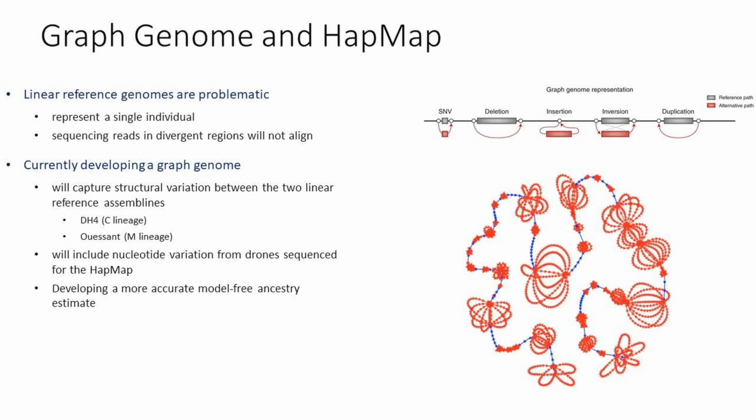And the other thing that David has been working on is something called a graph genome, which he's getting very excited about. When we line up sequencing, which is short read sequencing, short reads are about 100 to 150 bases. There are problems when we line them up, because usually they're lined up to a reference genome, which is usually based on one queen bee. You get problems because if you're lining up reads from, let's say, a colony bee to the DH4 C lineage strain genome, between the genomes there'll have been various things that go on, like deletions, insertions, duplications, pieces of DNA turning round.